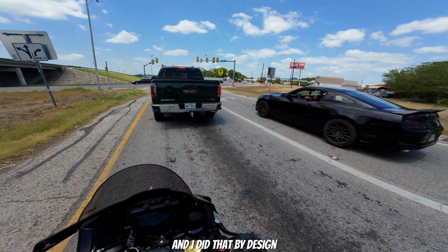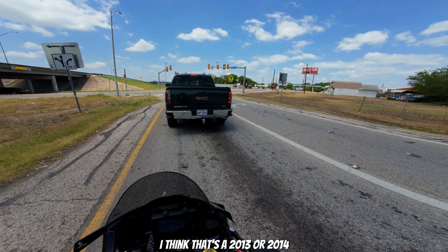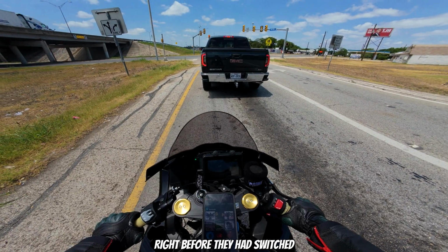Hey, what's good, man? I love that Mustang. I think that's a 2013 or 2014, right before they had switched to the newer body style.